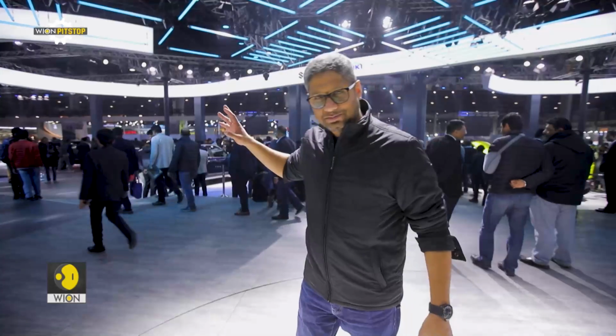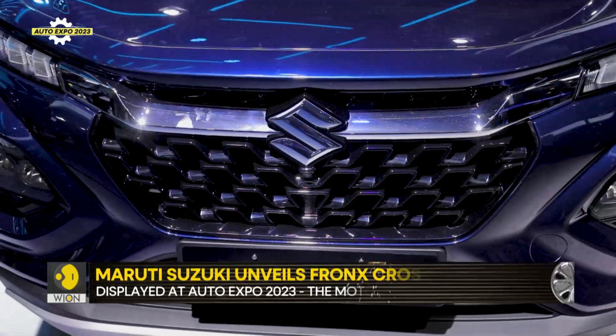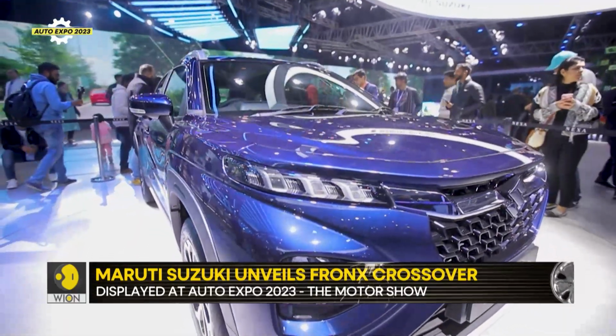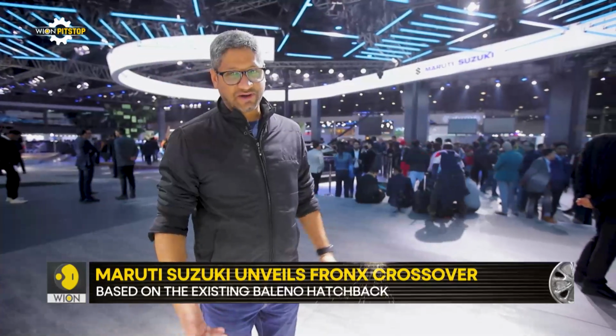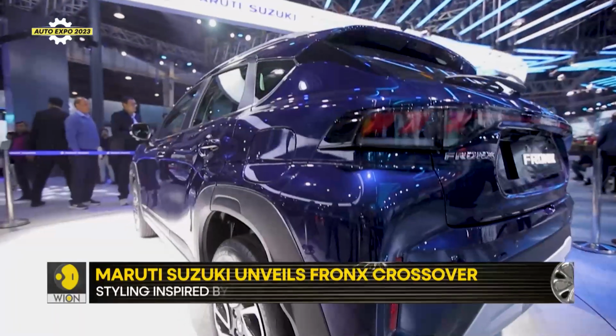But here we have a completely new car. It is called the Fronx. Very weird name, I know, and I don't know what really went on in the minds of people at Maruti Suzuki. The name is just completely bizarre to me, but anyway, that aside, it is somewhere in between, say, the Brezza and the Grand Vitara.